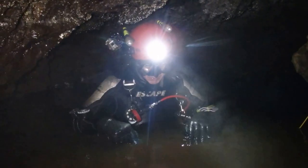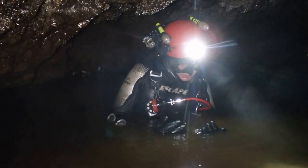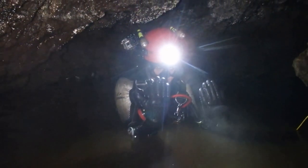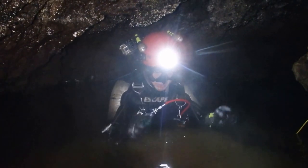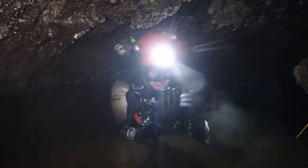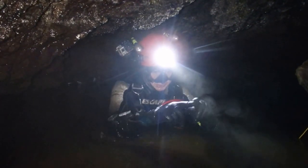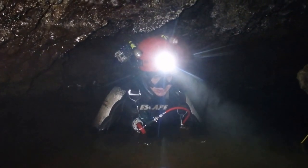By going through on my back with my feet first, I could put my feet up like this, 90 degrees, and feel a little bit of an arch in the roof. By putting one foot next to the other, it was at least one boot and a half size wider and higher there. So it definitely has a bit of a tunnel going through.